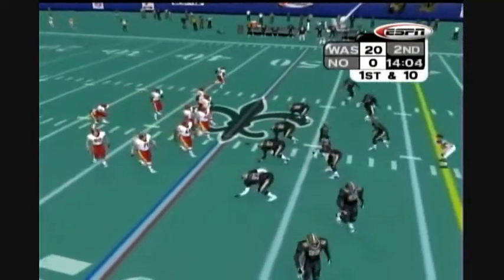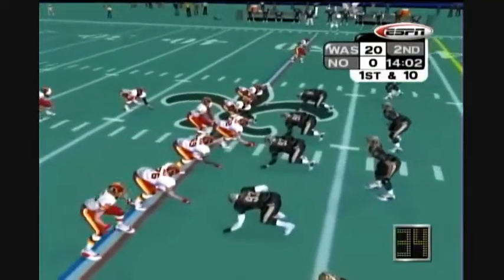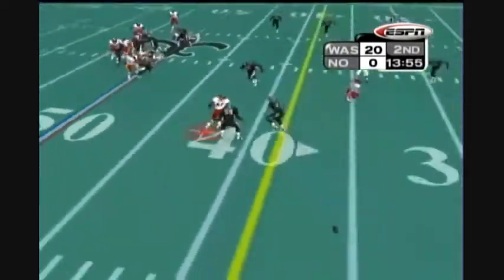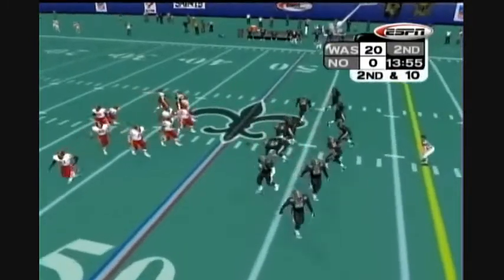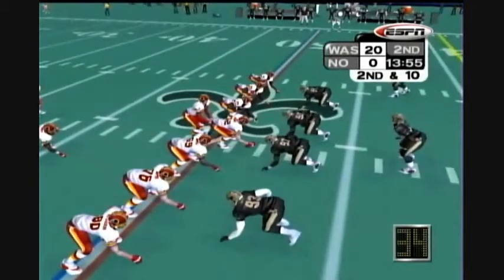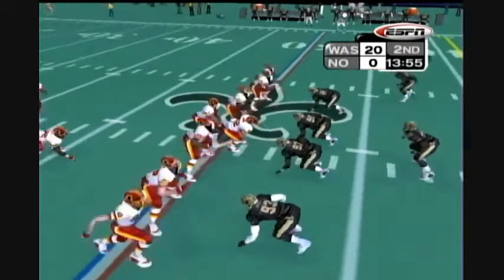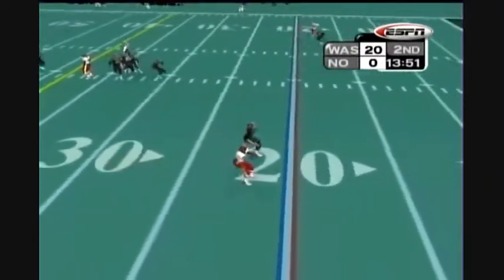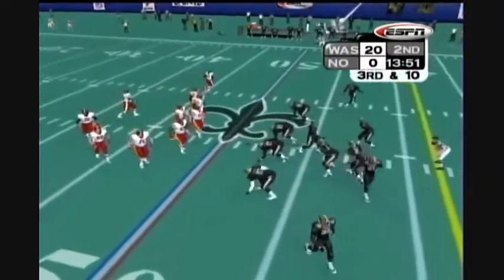First and 10. The defense stacks the line with 8 in the box. Set! Hot! George with a quick drop. Second and 10. Strong eye, two tight ends for the Redskins. Hot! Handoff, no, it's a pass. The defender just cuts him off. Incomplete pass.